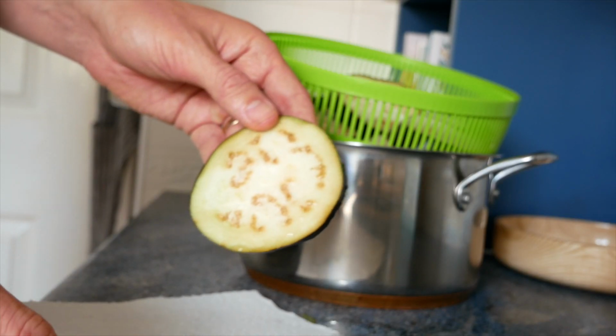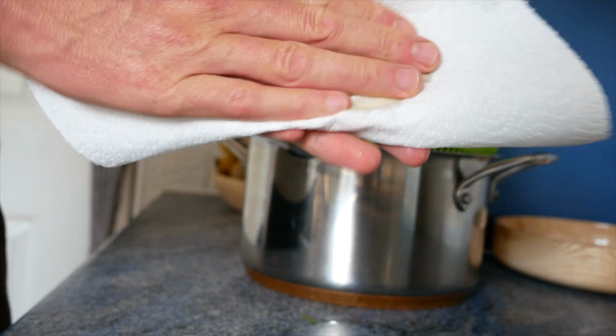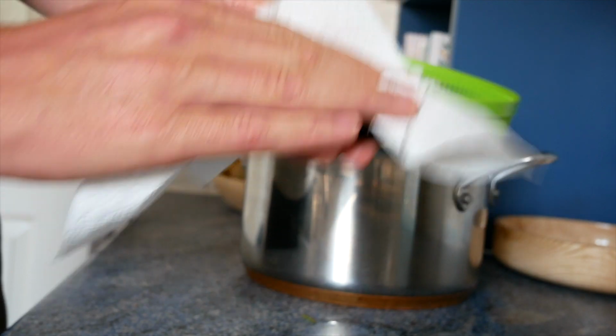For taking the salt and the moisture off, I just normally use a kitchen towel and squeeze them on both sides and then gently rub it off.